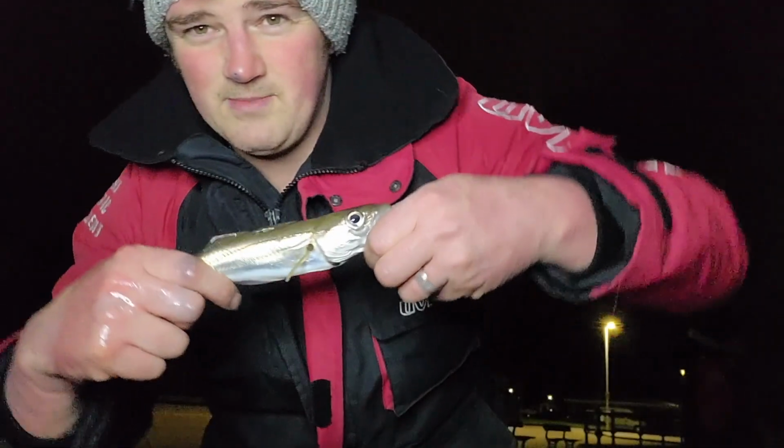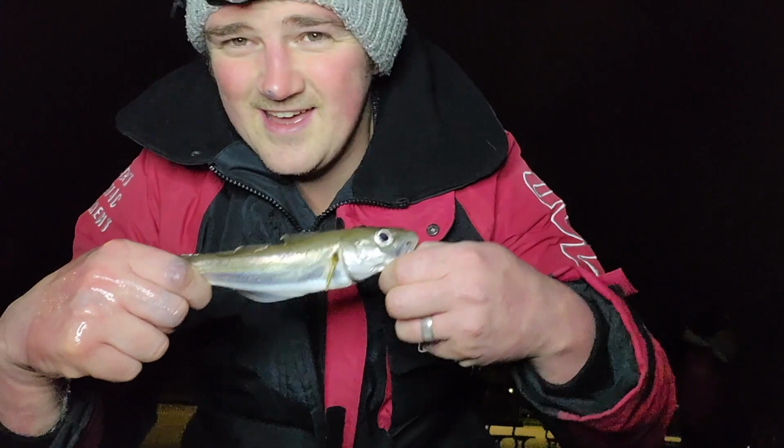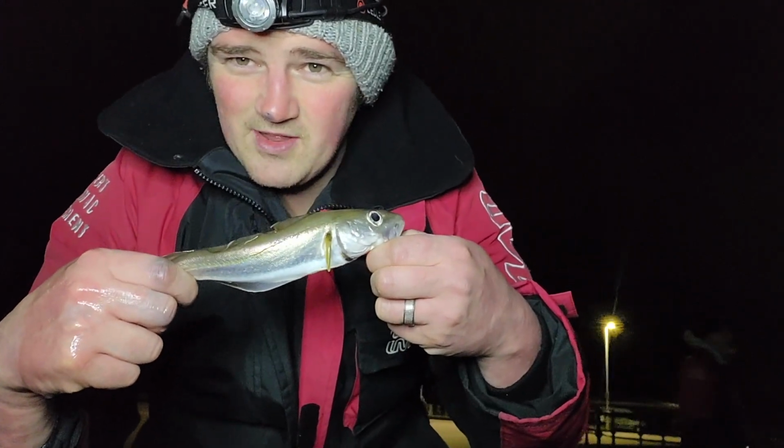Right everyone, so it is a whiting fest already and we've got three to show you in this bucket. The biggest one being that big. And they're all just a tiny bit smaller than that. We'll see if we can get you anything else.